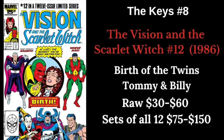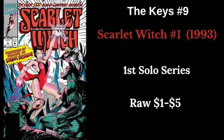Vision and Scarlet Witch number 12, which is from the second miniseries that's titled after them, includes the birth of the twins, Tommy and Billy. She finally got her own series in 1993, a 4-issue miniseries, Scarlet Witch number 1, a super affordable book.